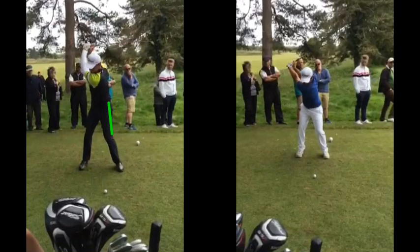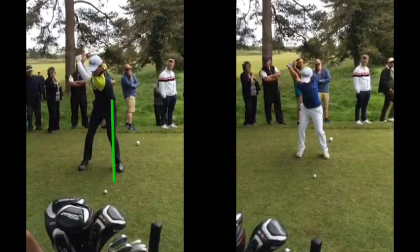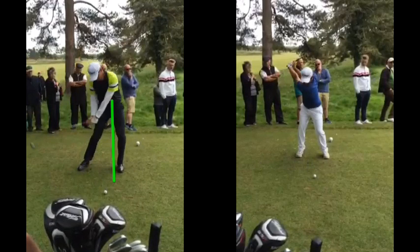We're going to see a bit more of a slide with his lower half on the downswing, and with Levy we'll see a bit more rotation. So here, if we put this line on him and take this through, we're going to see, as I say, he's got a bit of a slide with his legs there into impact.